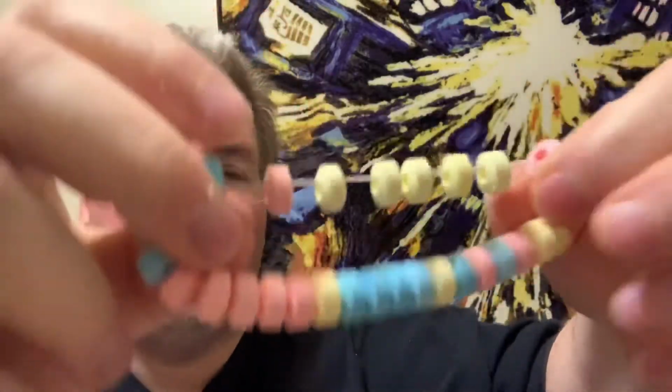That's kind of what I remember it as, but I'm going to go ahead and open this one and show you guys what the candy necklaces, or this one, candy bracelet, looks like. And yeah, so here we go.